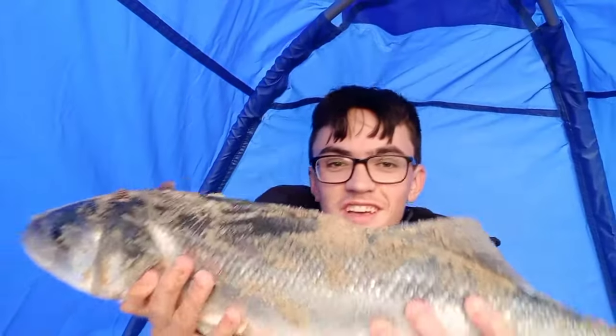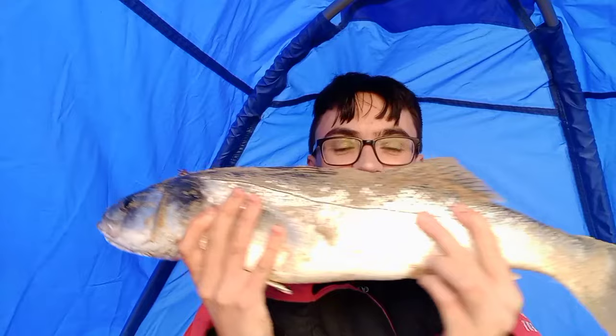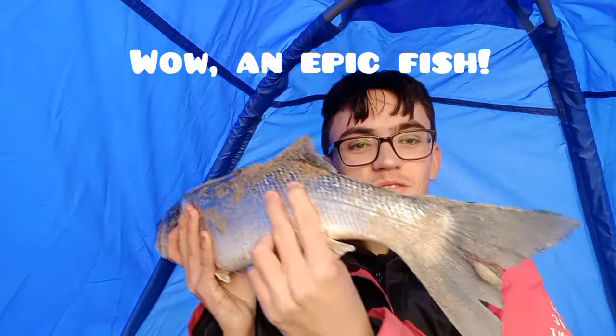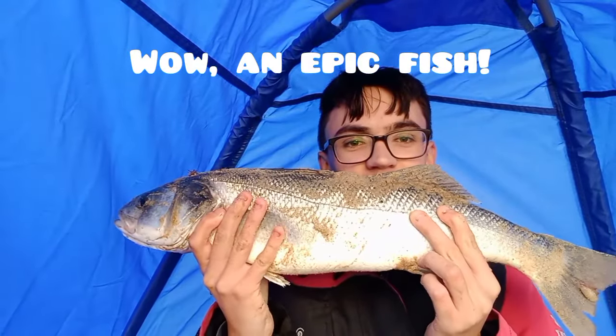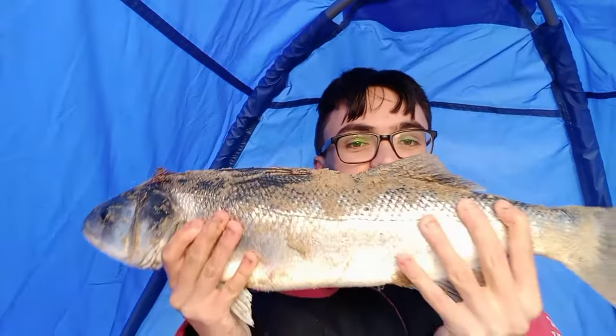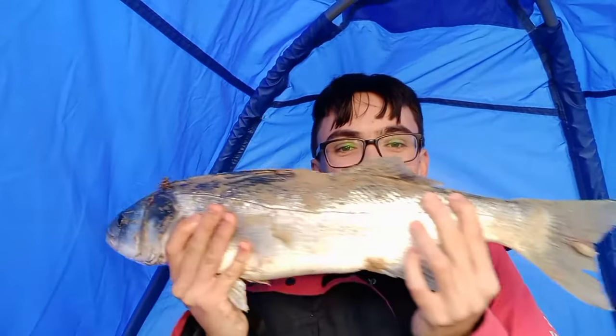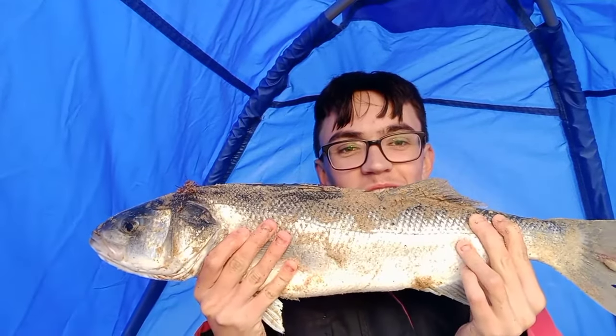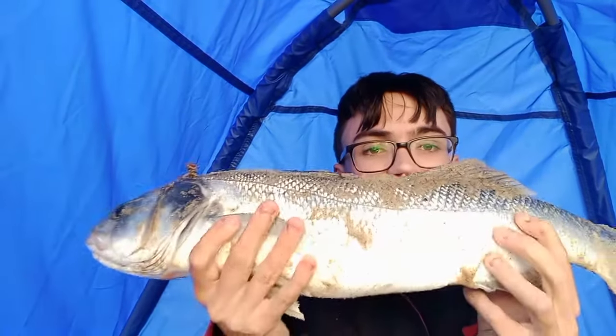Sorry, mate. Oh, would you believe it? Look at that for a bass. Whoa, look at that. Doesn't really do it justice on air, but look at that. Look at that for a lovely bass, hey? Lovely bass, isn't it?